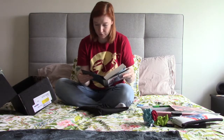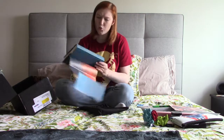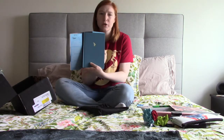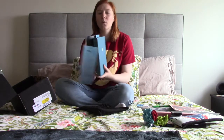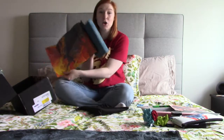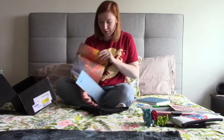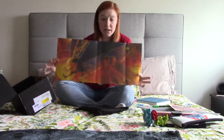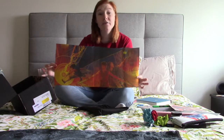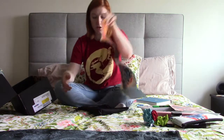Really what I wanted to look at was the naked cover. Oof, look at that blue. Look at that little crow. Oh my goodness. Oh! Look at that artwork on the inside. Oh my god, I'm gonna break it. Look at this artwork on the inside. Holy schmoly! We have been totally spoiled in August.